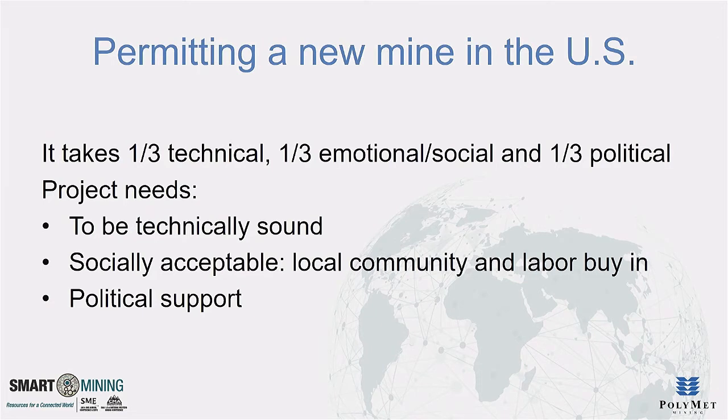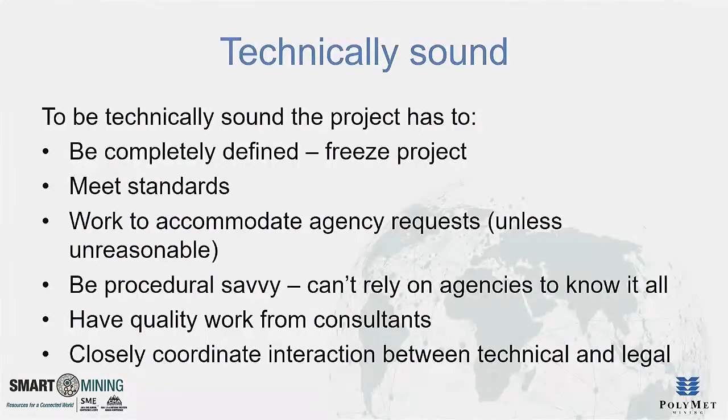You've got changes in the national election, local, state, all the political work. It changes as well over time. The project obviously has to be technically sound, socially acceptable, and you've got to have your political support. In terms of technically sound, one of the things that we ran into early on is that the project wasn't frozen. The engineers appropriately are always finding better ways to make the project more efficient, but we'd come in with those regulators and there'd be a slight change. And then the question is, do you need to remodel it? So for the environmental team, anything you can do to freeze that project and keep it static during the process as much as possible really helps.